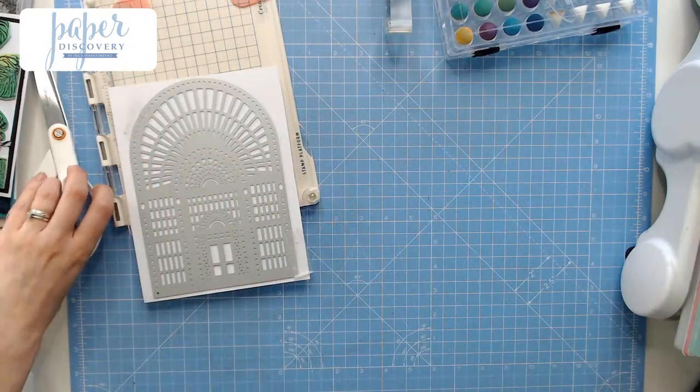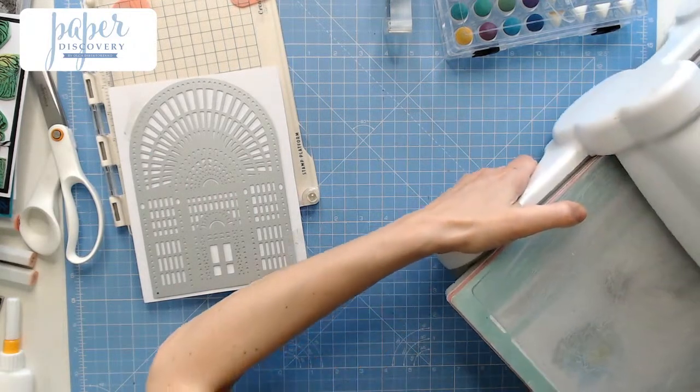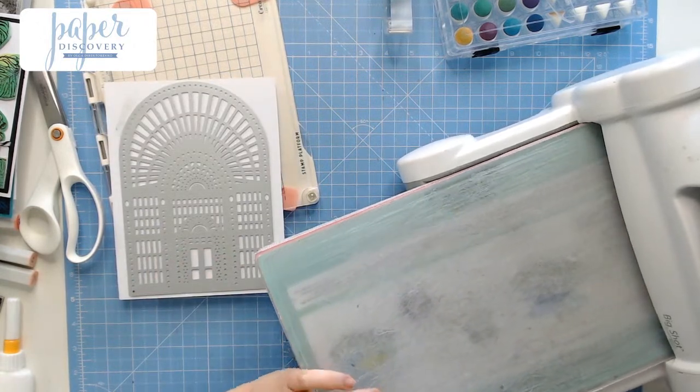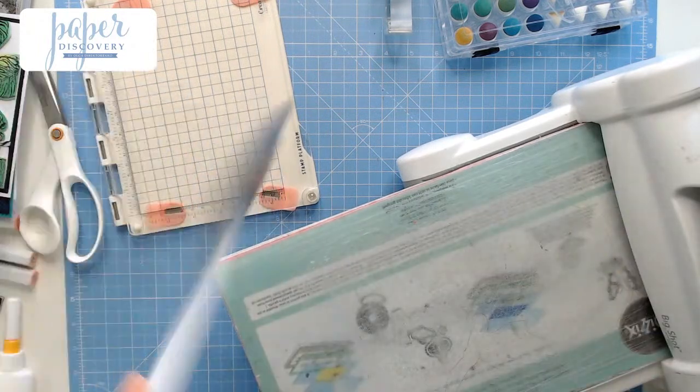That's a Creative Craft Products one there. It's a bit of a mouthful, isn't it? And let's run this through. So like I said, today I've got my Big Shot with me. This is my Big Shot Plus. So it is an A4 sized machine.